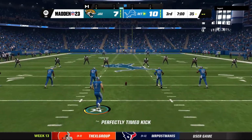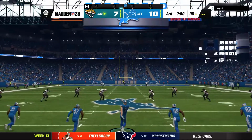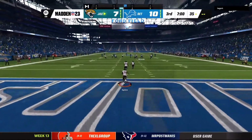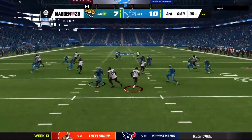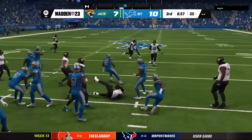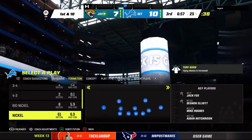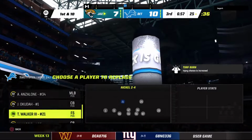The Jaguars with work to do. They trail here as we are back underway on EA Sports. From his end zone, here comes Agnew. And ultimately, he stopped right where he would have been if he had simply gone down to a knee at the 25.